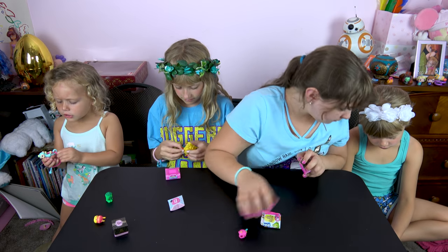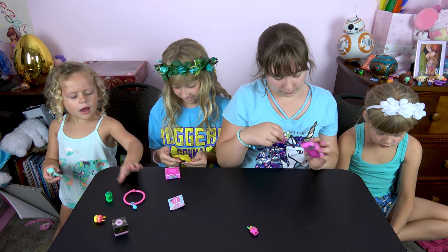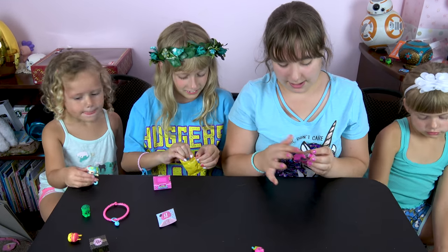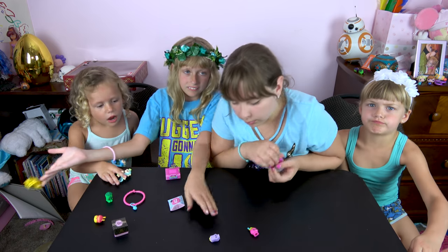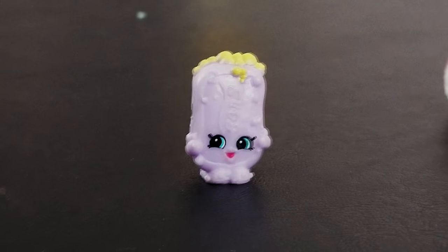All right, Lizzie, the final unveiling, the final Shopkins. Who is it gonna be? Bella. She just did it. Oh my God. What did you get? This is a soap. That's cute. You got soap? Oh, you got soap. Suds is taking a bubbly bath.